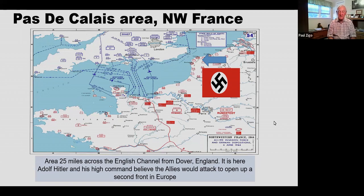It's here where they placed their armor units. It's here where they placed their motorized units. It's here where they placed most of their infantry units. They truly believed here is where the Allies were going to come across the beach and attempt to attack Nazi Germany and its forces in occupied France.